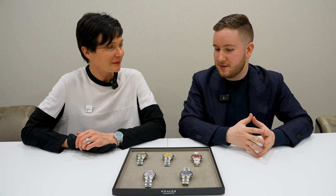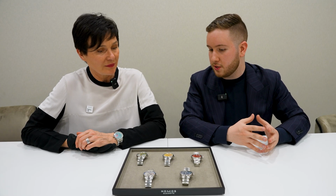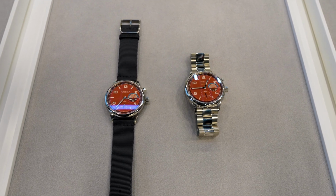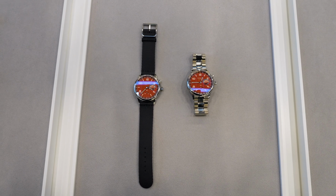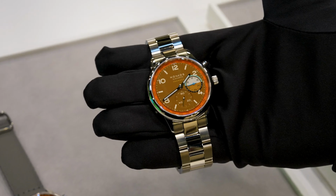So in front of us is obviously the new novelties for Nomos in 2025. We're here at Watches and Wonders, of course. A very exciting lineup of watches, right? A very diverse color set, of course, featuring a complication that is familiar to the Nomos brand, right? The World Time complication. I guess before we get into the novelties themselves, what was the overarching theme of the releases this year?